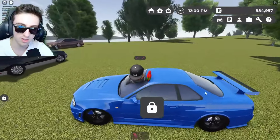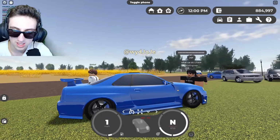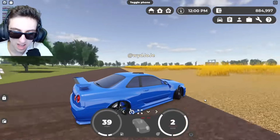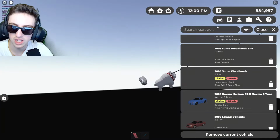Nice. I got my R34 Z-Tune. Honestly, one of my favorite cars in this game, because it's just so fast. If you guys know anything about this car, bro, it's so fast, the Z-Tune. It was like a million.